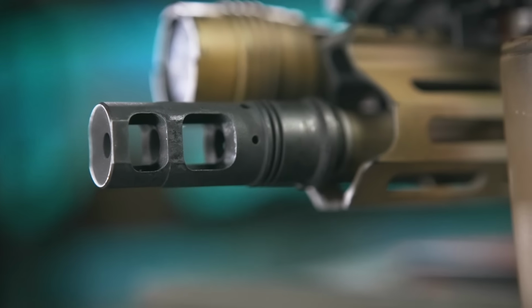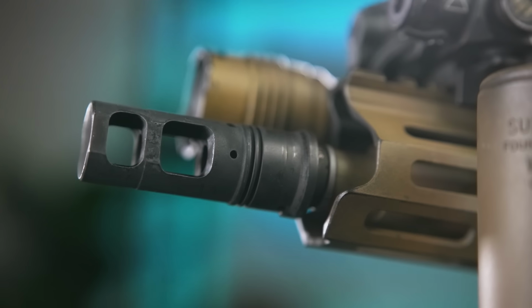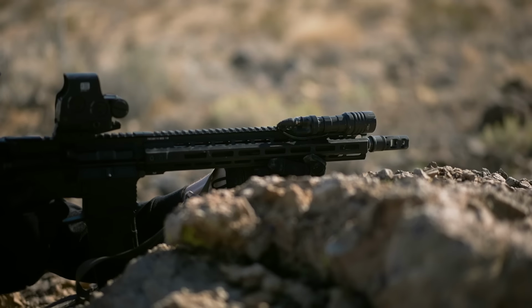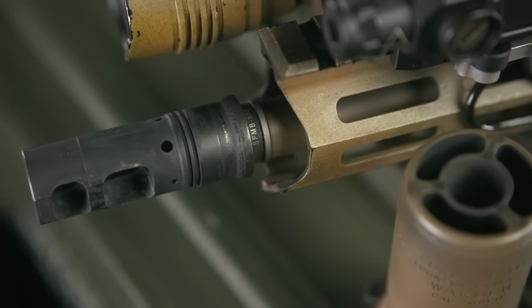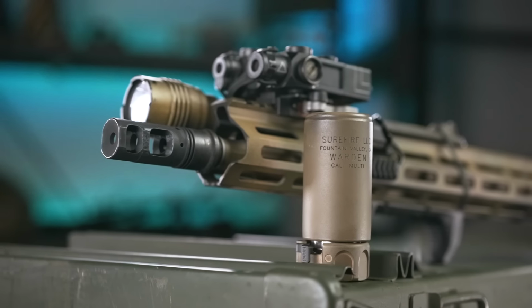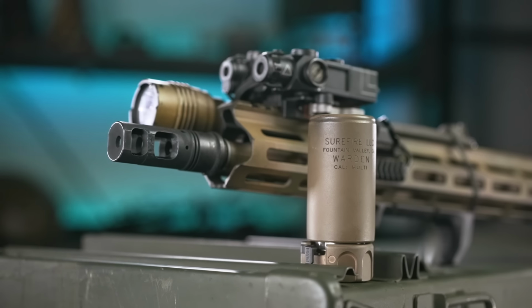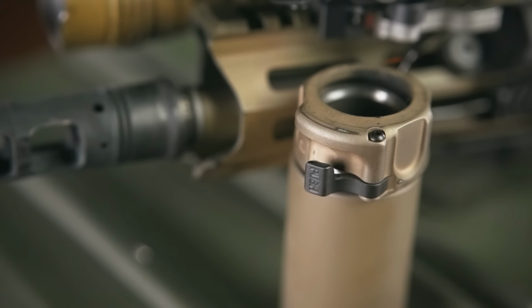Surefire's 5.56 muzzle brake is a decent enough muzzle device on its own, although with its 2 ports instead of my Faxon's 3, I did notice a slight increase in muzzle climb, but again, it's an AR and overall it's still pretty minimal. But the cool thing here is that the brake includes Surefire's QD suppressor attachment system at the base of the device itself, and while I don't own a suppressor, Surefire also makes a linear compensator called the Warden that utilizes that same QD suppressor attachment system.